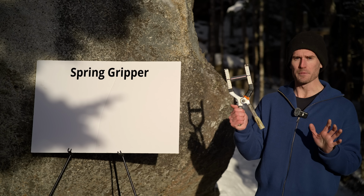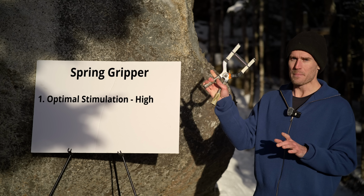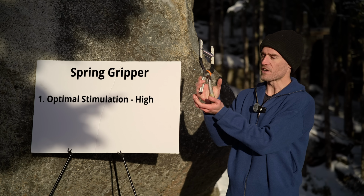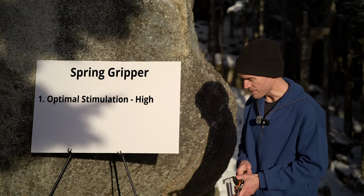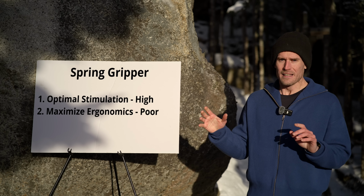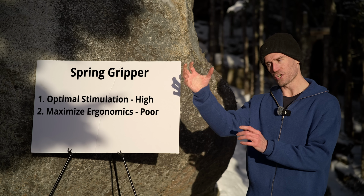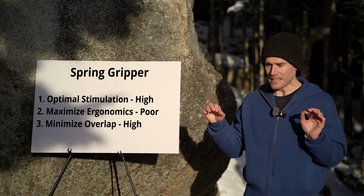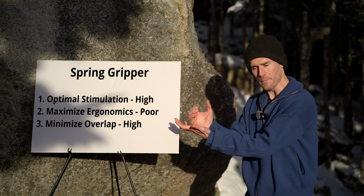In terms of optimal stimulation, it is high, but with caveats, being poor index finger training. You get good concentric-eccentric loading, which is a benefit seen in no other training device. The ergonomics, though, are downright poor. You get palm pressure issues and significant finger torsion as you close the gripper. Training overlap is minimal. It's very FDS specific, especially when you preset the gripper.